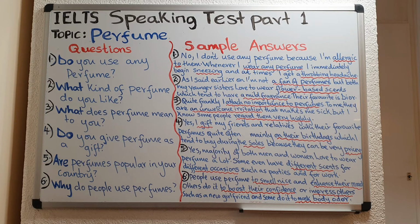Quite frankly, I attach no importance to perfumes. To me, they are an unwelcome irritation that makes me sick, but I know some people regard them very highly. So in that question, I have made it very clear to the examiner that perfumes are not important to me. I attach no importance to perfumes. That phrase means that I don't find them important at all.